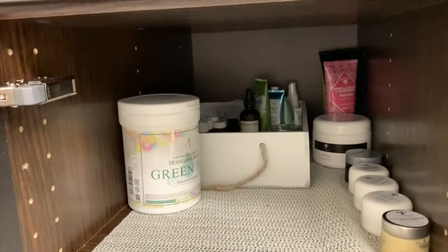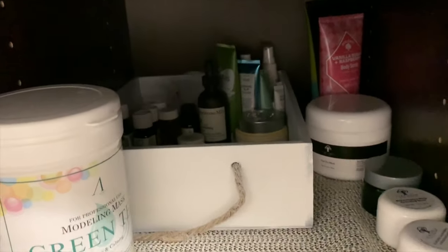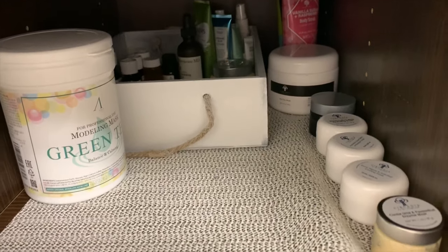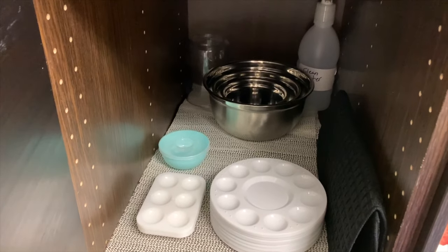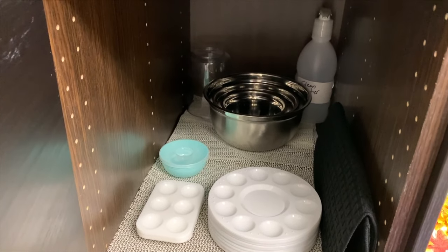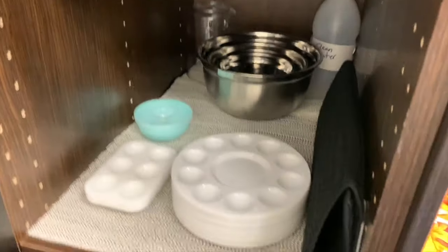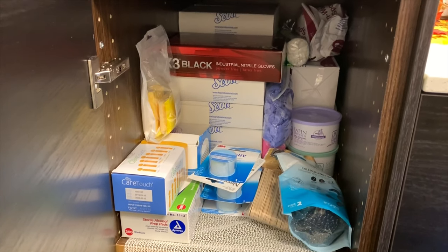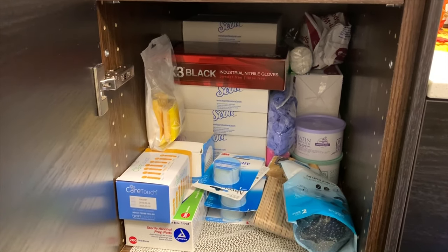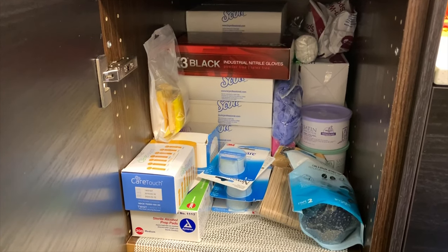As we get into the lower cabinet, I have my mask and body products and also samples that I've received all in here. I have my dishes, the bottle in the back I got with my esthetician kit from school, and then the palettes I got off of Amazon for $5. Down here I keep my extra gloves, I keep extra paper towels, sponges, wax, you name it, it's here.